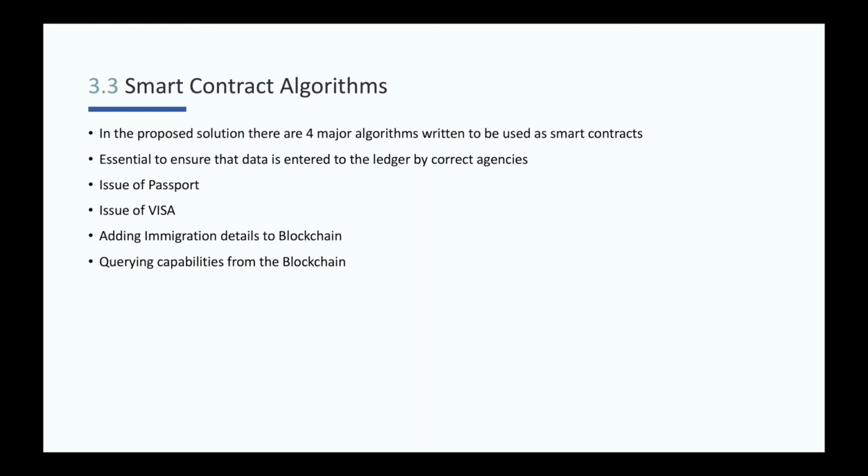And the last algorithm is for querying capabilities, and it's designed based on the permission level that the agency has, to ensure that only relevant data is retrieved. So this is what they will use to get the data when they need to cross-check.